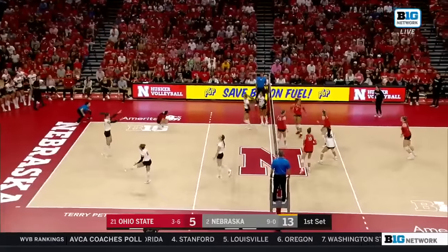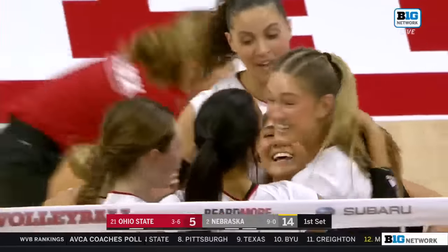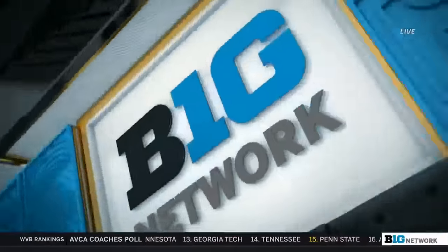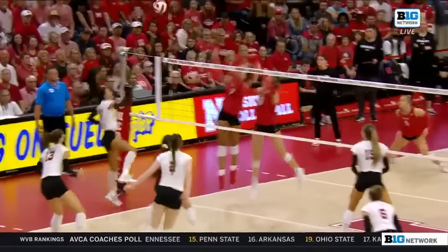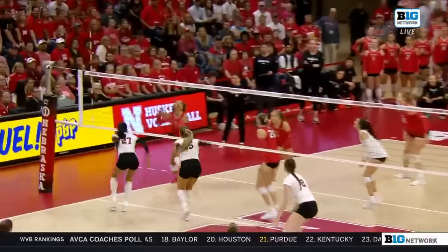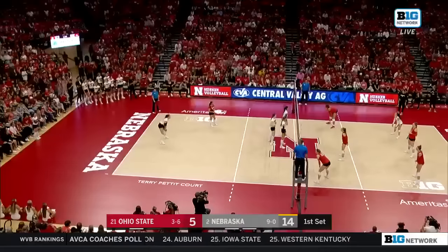Bump set out, Thorpe with the swing, with the block again. Wow, is this block showing up here in the first. That's 5. Nebraska looking so disciplined up front in their block, making sure to take away those seams. They know Ohio State wants to attack seams in the block. Nebraska is not giving them any. Look how close that is, that left hand right on the right hand of Harper Murray.